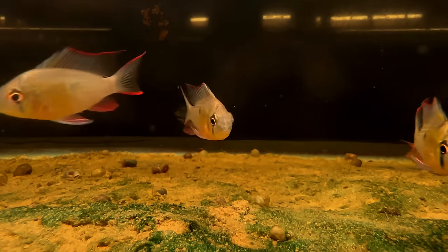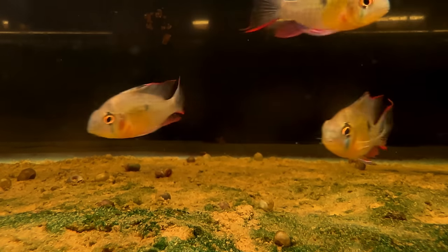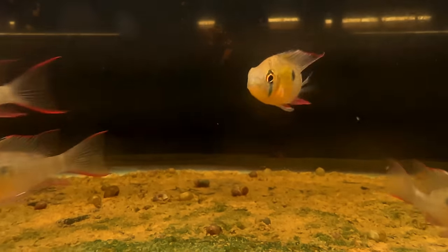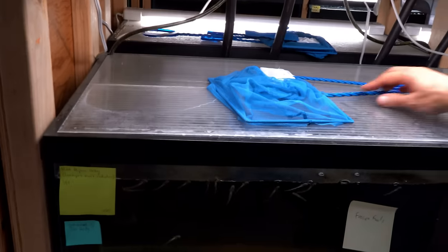I've always loved Bolivians. Nice. Peaceful, hardy, another tank of them. Then a pleco, a lentipus species. That's the genus. Good luck finding out what the species is on any of these lentipus, though. So, unique little goby of the lentipus type, that's as far as we know.